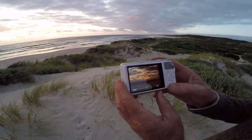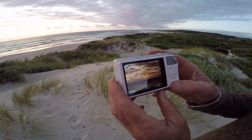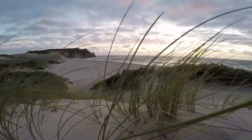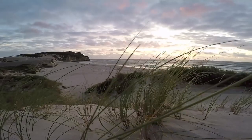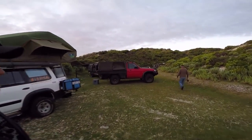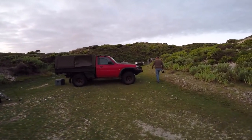Time at the beach. Perfect time to take photos. So this is our entire camp setup at the moment.